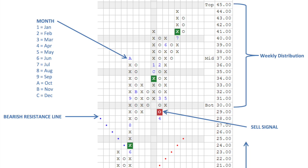Myself and Laguna Wealth Advisors use two things to help decide and manage our clients' money. That's the point and figure methodology and relative strength investing. Point and figure methodology, as you can see on the screen, has a bunch of X's and a bunch of O's, and you see some red squares and some green squares.